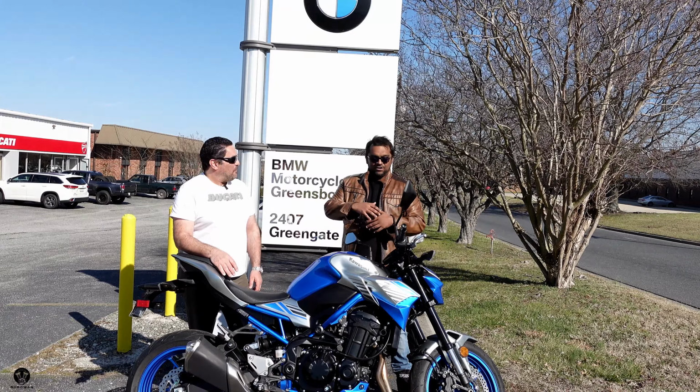All right, let's check out the suspension. Oh, okay. We went over some railway tracks. I didn't feel a thing. So good job on that suspension. Would this be a good bike for commuting? Yeah, I think so. Now keep in mind, this does not have any storage space, no saddlebags, none of that. But if you have a backpack, it should be really good.